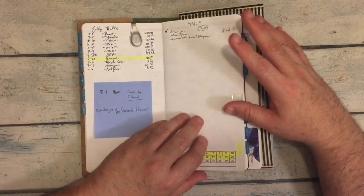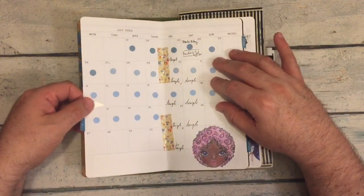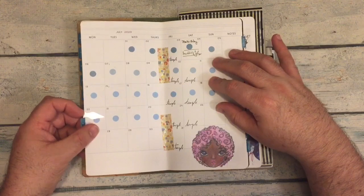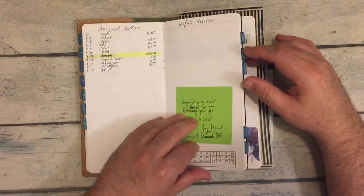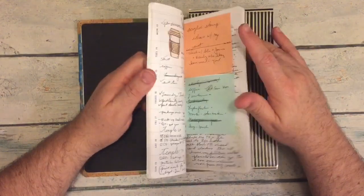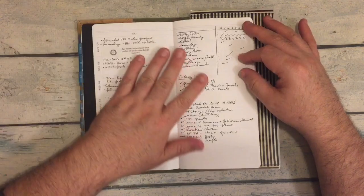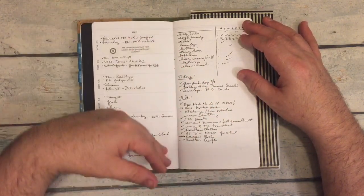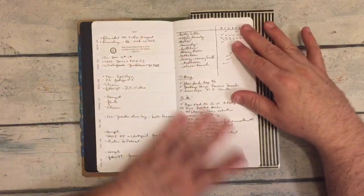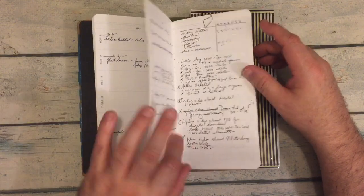And I keep track of my no spend, low spend, which then has my month. And actually this, I need to move down. I didn't move it down. And my monthly insert to keep track of my months. Then something that I always need is some sort of a weekly insert where I have a week on a page with grid or dot grid for tracking, for notes, for to-do lists, for almost anything you can think of.